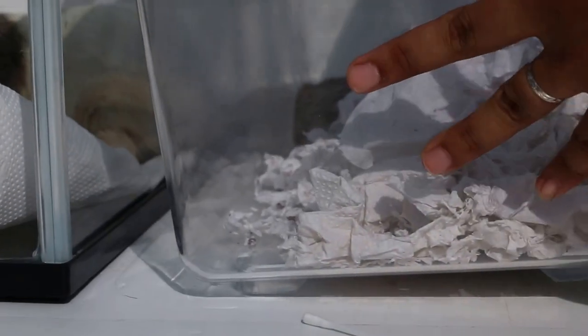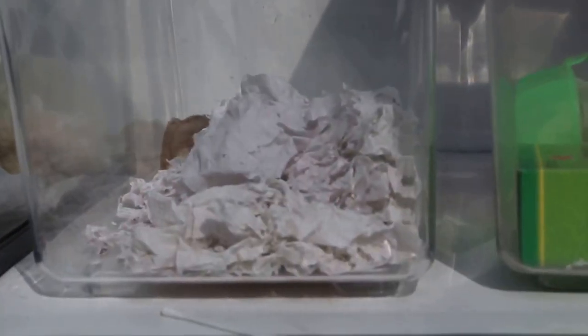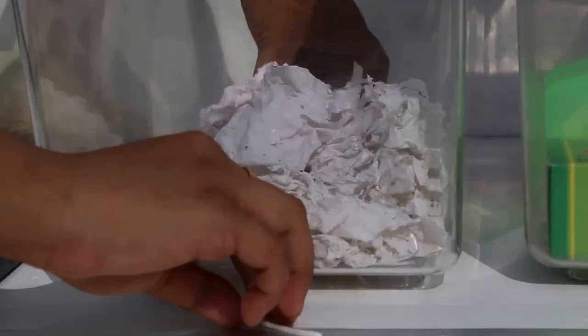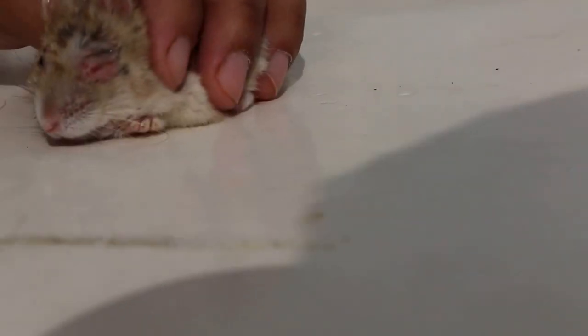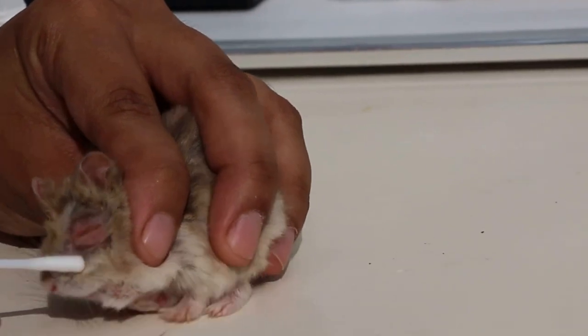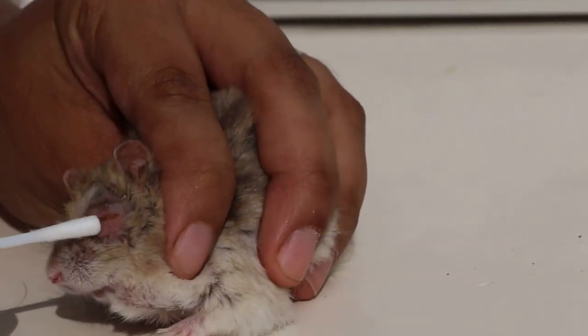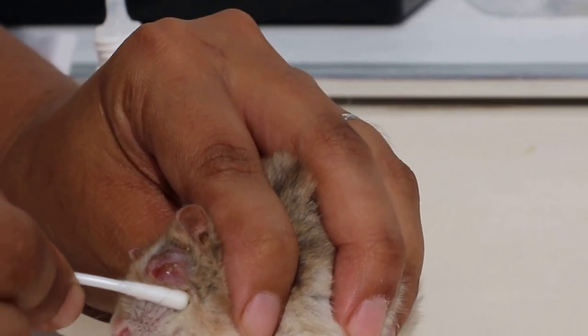Then the last patient is the one with the subconjunctival abscess. So we'll take it out. And we have the cotton bud ready, eye drop ready. We'll check the abscess again. Okay. Now this is the left eye. Is it swollen? It's still swollen a bit. So open up the wound. Yeah, correct. Open up the wound. Open up more. Press for abscess to come out. Any more abscess?